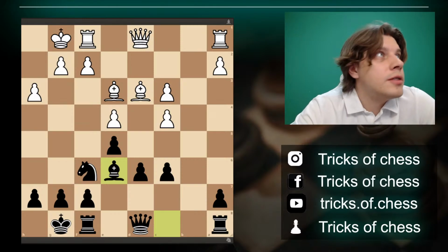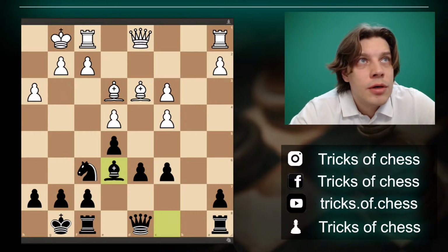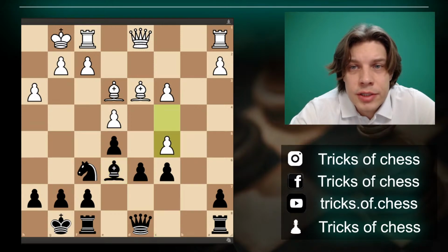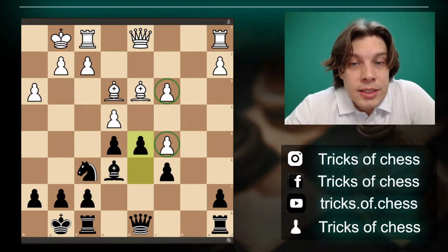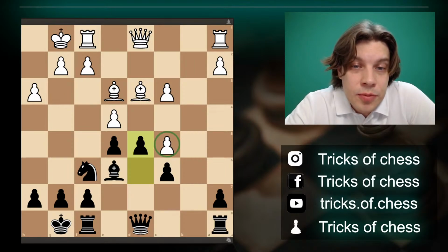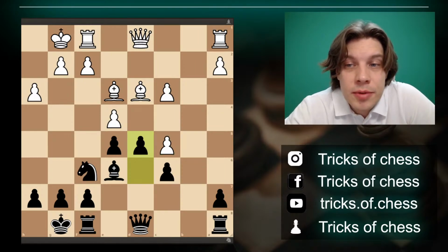c5. What else? No, I'm checking both platforms, Twitch and YouTube. Okay. No, not c5. I don't think c5 works. Well, if c5 is played, you can just continue with d5 and get a strong pawn center, while these two pawns are weak. And you may say, well, but the c5 pawn can be a passed pawn. Yes, it can be, but they can't support it from behind. So it's more a weakness than a passed pawn.